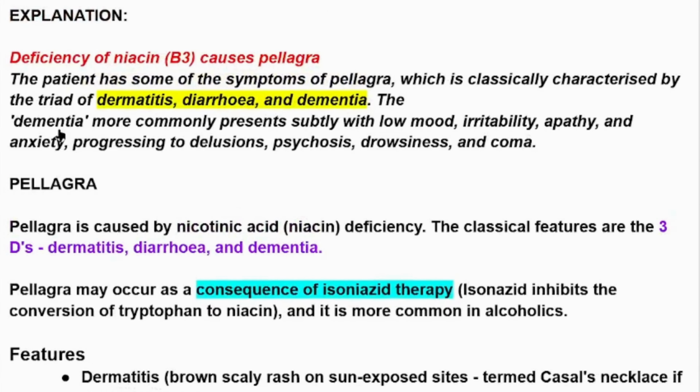Here we say the triad of dermatitis, diarrhea, and dementia, or 3Ds. We can say it 4Ds also, because the fourth one is for death. If the deficiency is severe and is untreated, it finally results in death. That's why we can say 4Ds: dermatitis, diarrhea, dementia, and death.